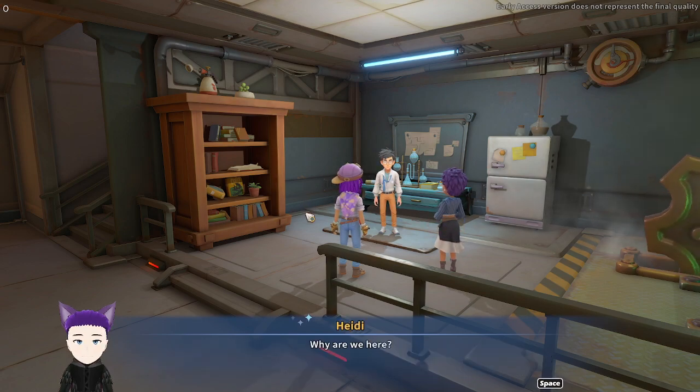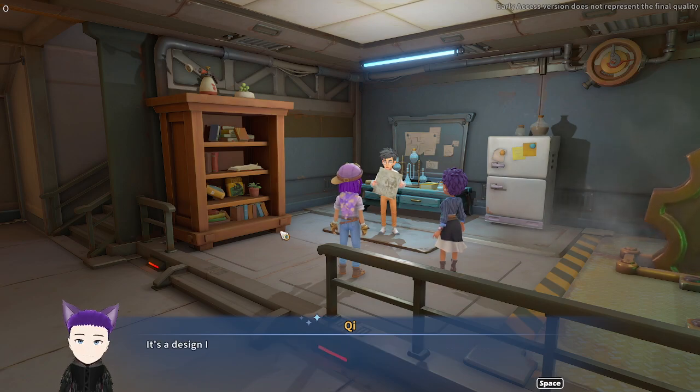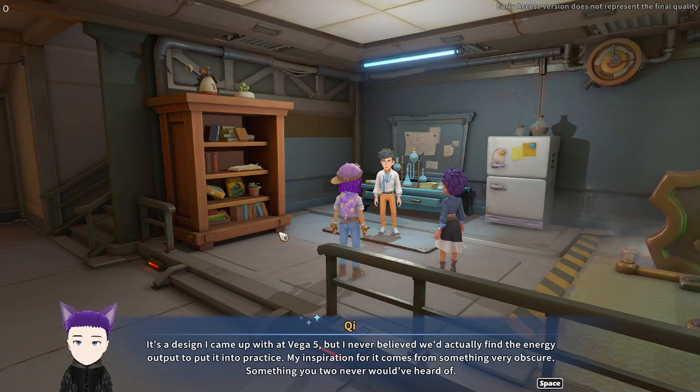Why are we here? Only to suffer. I've designed a power suit running on the R47 Power Core Ultra. It will greatly enhance the speed at which we can rebuild the bridge. It's a design I came up with at Vega 5, but I never believed we'd actually find the energy output to put it into practice. My inspiration for it comes from something very obscure, something you two never would have heard of.